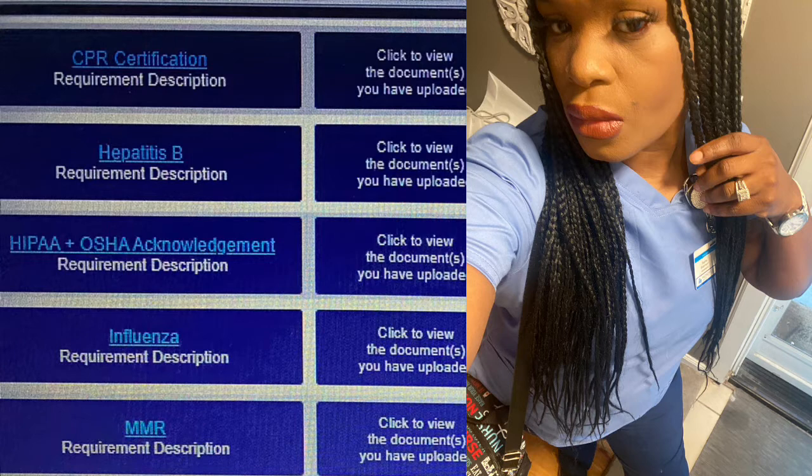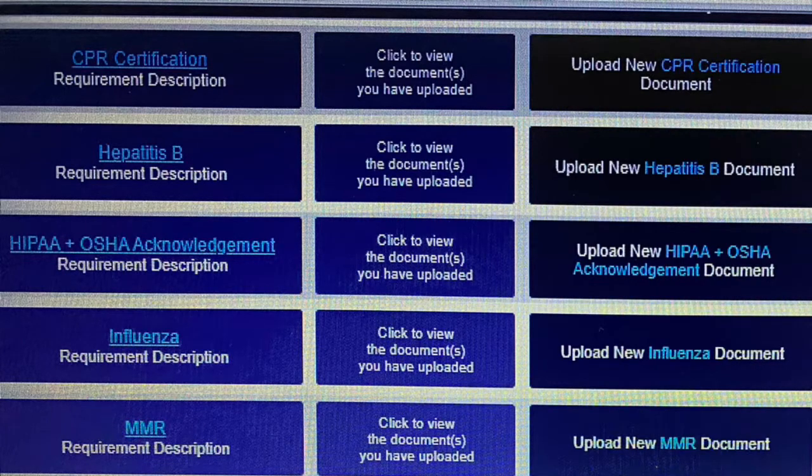So for my school, I'm going to show you the list of things I had to do to get into the program. That includes CPR certification. I had to pay to get my own CPR done with the American Heart Association, and that was about $85 where I live. With my school, everything they want us to have, we have to submit by scanning it and uploading the documents as proof. So yeah, I got my CPR done.